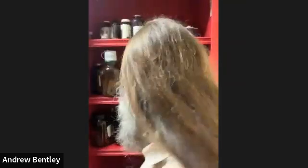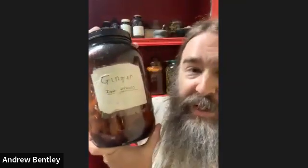Can it be taken in tincture? Yeah, ginger can be taken in tincture. I use ginger in tincture all the time. This is one of my ginger tinctures.